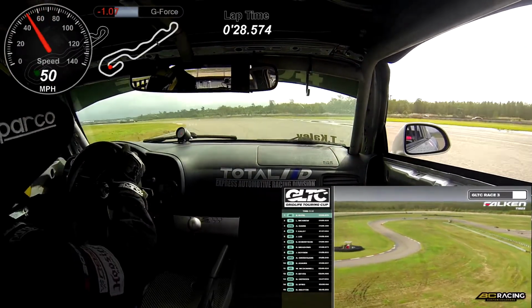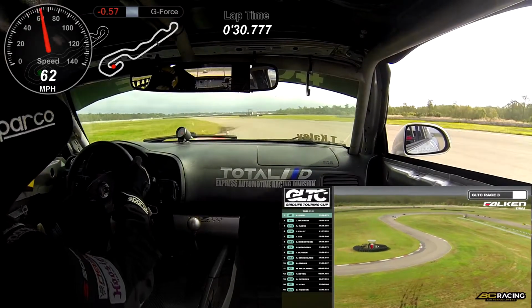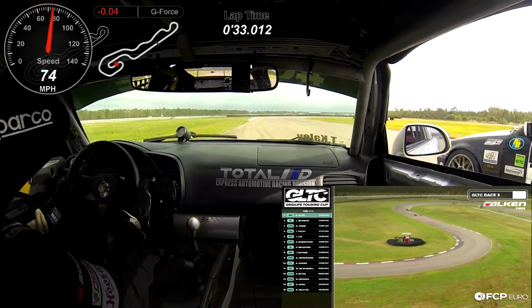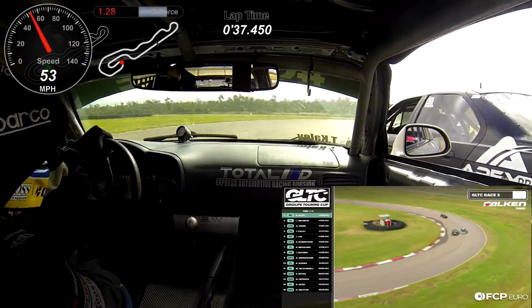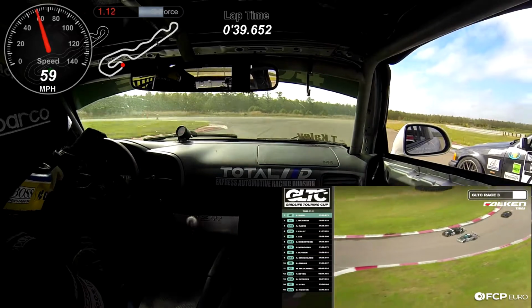Opportunities left, but Andrew Rains washes wide, and he just easily drives up the inside. Not quite. They're going to still stay side by side here as they head to the right-hander and into the corner. Rains is going to grab it back. He's going to stay off of the curbing, out of the puddles, and drag race up out.